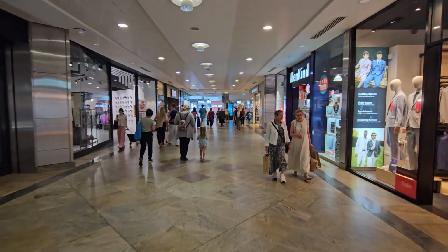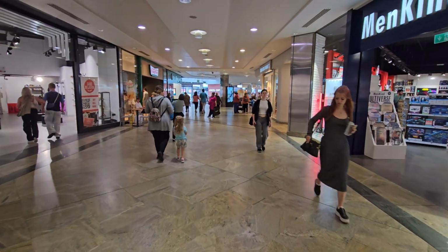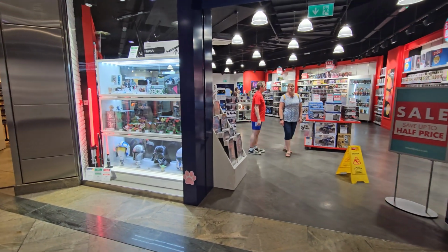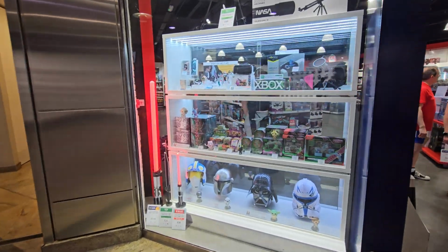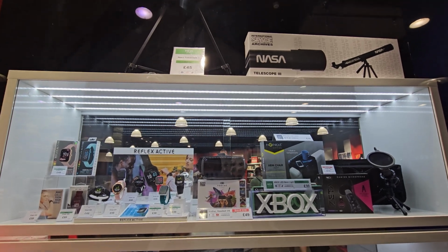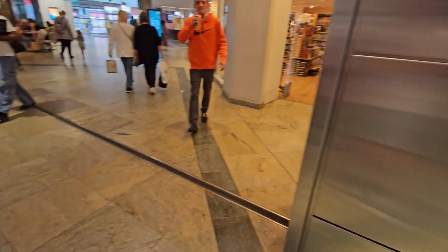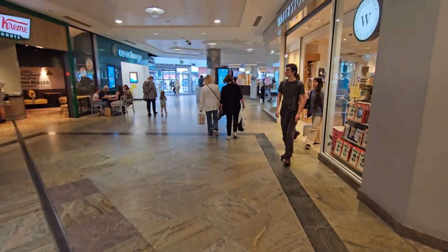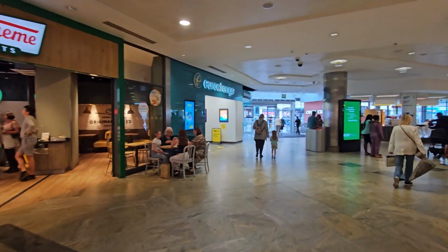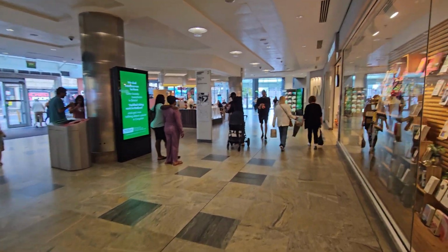Love a good Menkind shop. Obviously you come in here for Christmas, don't you, looking for presents for people? Let's have a look, see what they've got in the window, shall we? There is a Krispy Kreme over there, followed by a Euro change. Now there isn't much in this section.